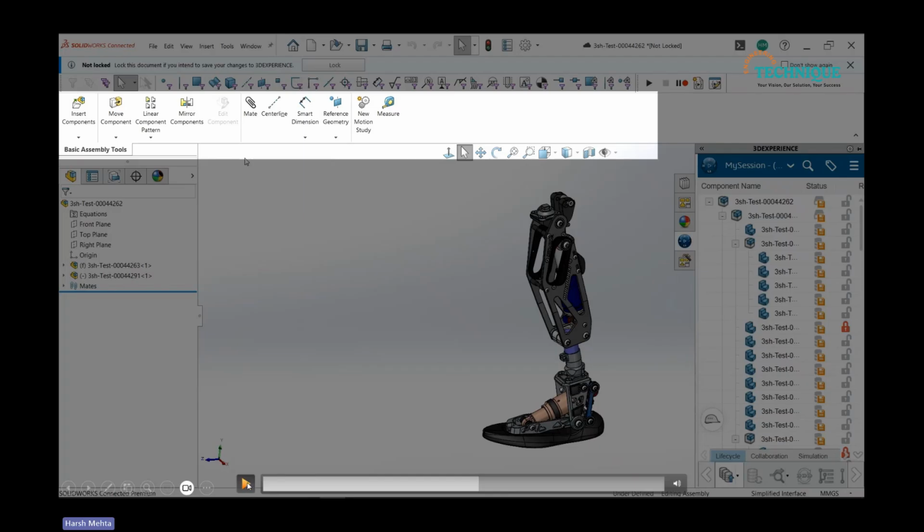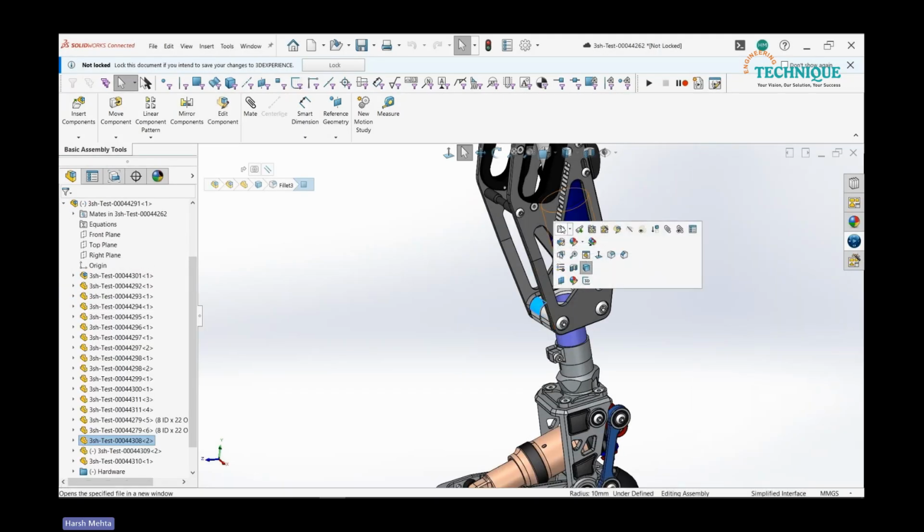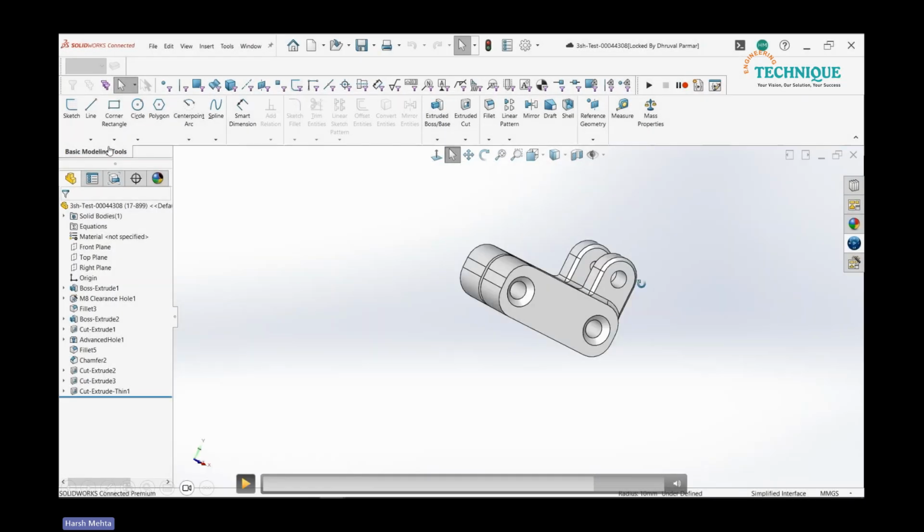Also, in the same way, when we open a part, there is a basic tool modeling simplified command set, right? Basically, if we create any kind of part, we start from a sketch and then give a feature like extrude, cut, and fillet, and everything is there. And in evaluate, some portions we often use, like measure and mass properties. So it is also there.